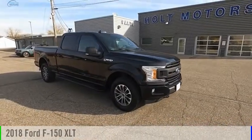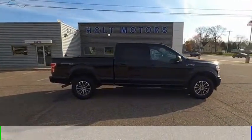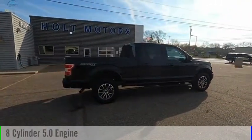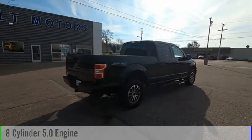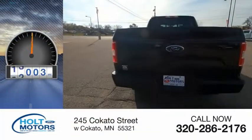Come test drive the 2018 F-150. This vehicle is powered by a 4-wheel drive, 8-cylinder, 5.0-liter engine and comes with an automatic transmission. This vehicle has less than 60,000 miles.